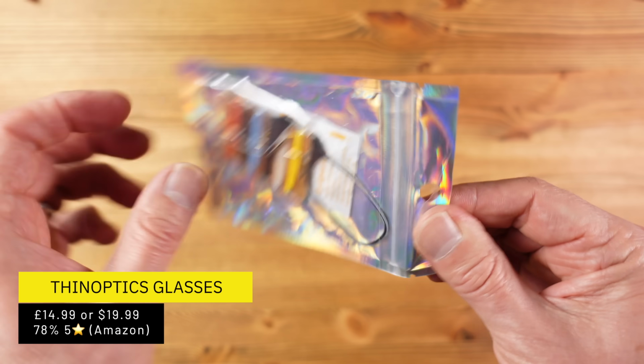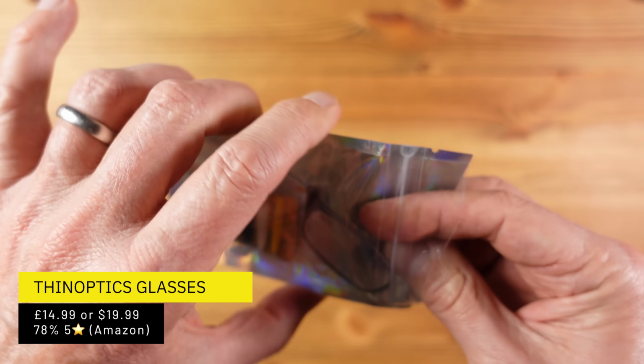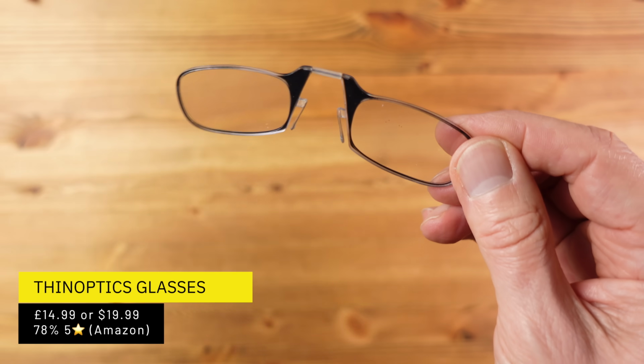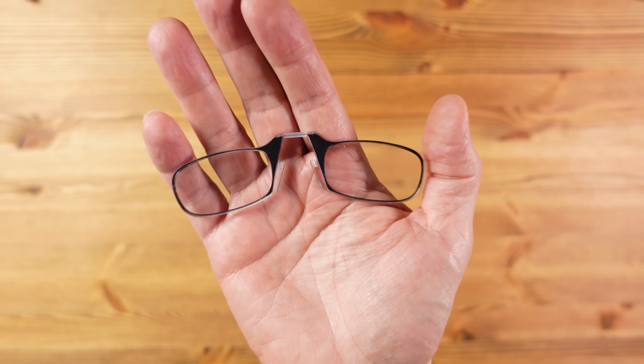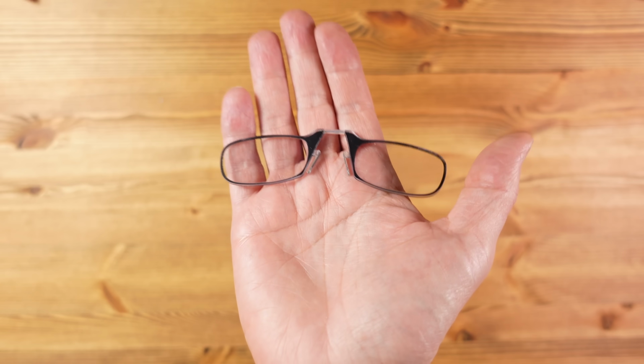Again, I have these in several of my kits, because if I lose my glasses, I'm in big trouble. And by that, I mean I can't see anything on my phone but a load of blurred colours. And for me, that is bad news. So here are some affordable glasses, the size of a credit card, that weigh virtually nothing, that can be carried almost anywhere. And they work really well.